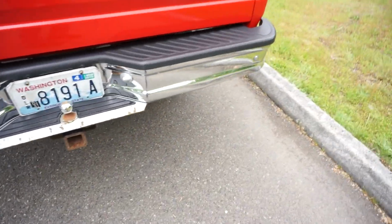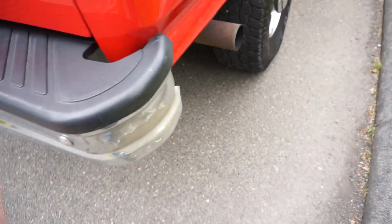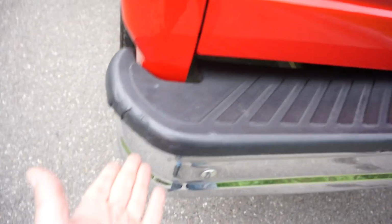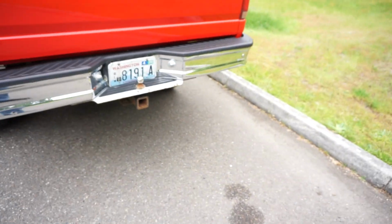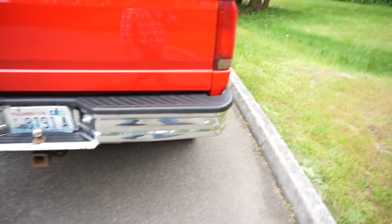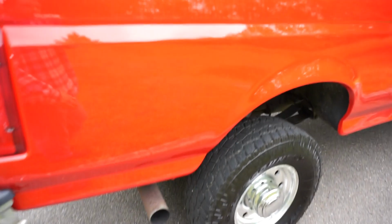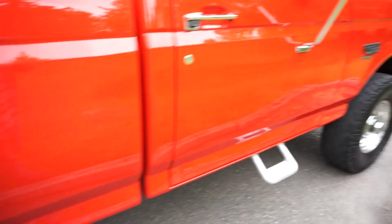The rear bumper has some little scuffs. The chrome's kind of delaminated right here, probably from 20 years of diesel soot getting on there. There's a little bit of marking on here, but if I was gonna start using this thing for a daily driver, I was just gonna keep an eye out for a good used bumper, or on eBay you can buy a brand new one for a couple hundred dollars, and that really would pretty much make this thing just perfection.